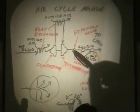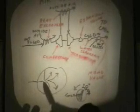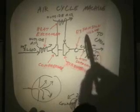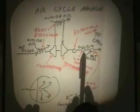Now, the air coming up to the expansion valve is at a very high pressure. Here's the expansion valve. As the air goes through that orifice, it's going to expand rapidly, and the temperature is going to go way, way down. So we're going to have high pressure air, and it's going to get colder leaving the expansion valve. The expansion valve is where the vast majority of cooling takes place in the air cycle machine. Now right after that, we're going to have a water separator.